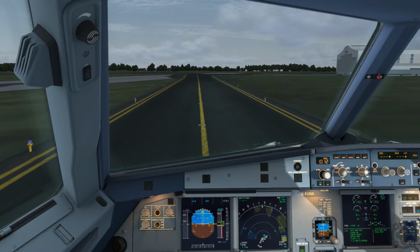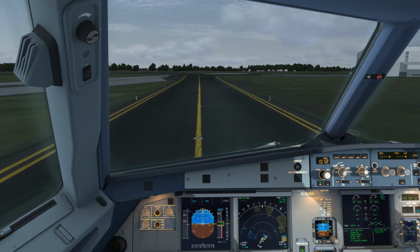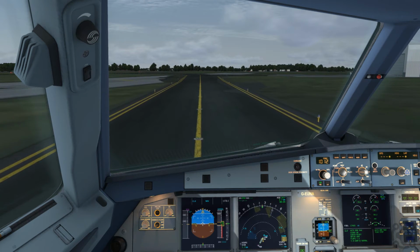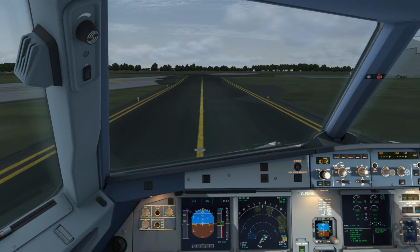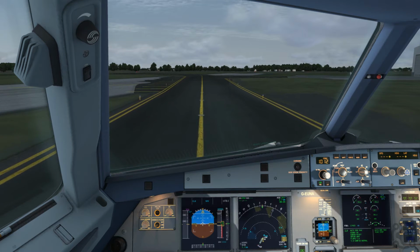You don't really need that steep of an approach. You usually need a nice gradual approach, and usually airports have that. That's a general oddity, which I'm going to find fun to use. We're approaching the end of the runway here.